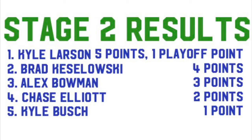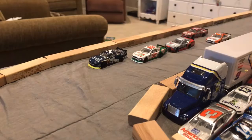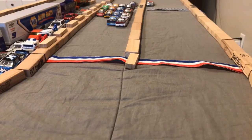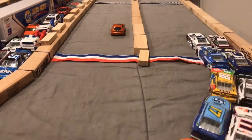Here's your results. Kyle Larson winning. He's now won both stages. Brad Keselowski 2nd, Bowman 3rd. Those no stop for tires paying off. Chase Elliott 4th and Kyle Busch 5th. In the Census.gov 300 yesterday in the Xfinity Series, Chase Briscoe off of turn 4 with everyone else wrecking behind him. He'll take the checkered flag.